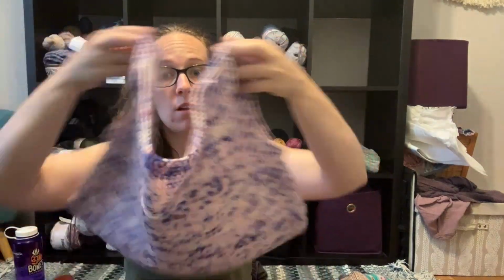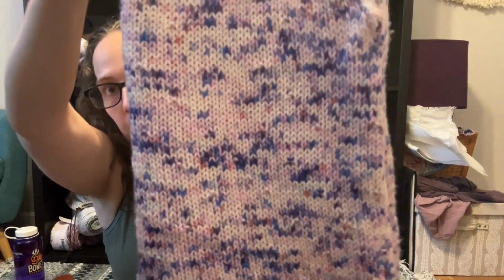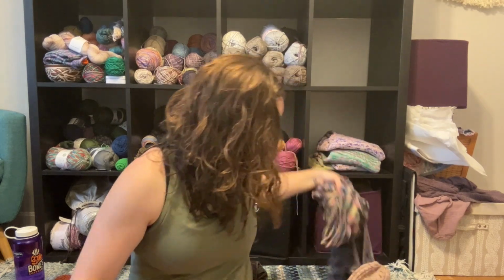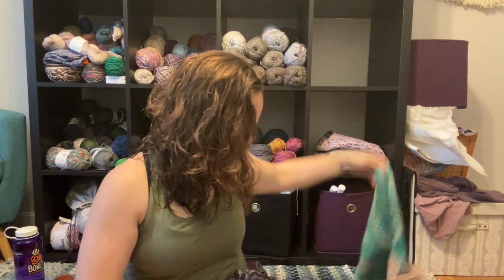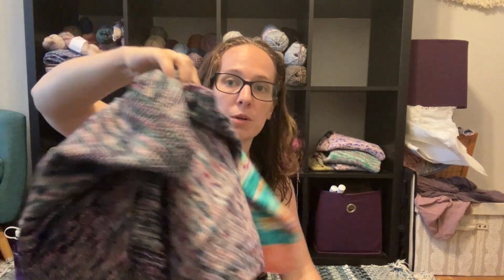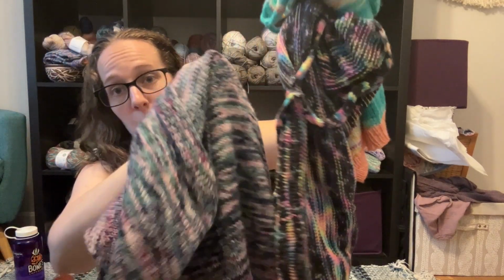This is also dyed by Jake from Ken Yarn. I currently don't remember the colorway, but it's very pretty. I have 1, 2, 3 currently finished Breeze Racerbacks. I'm keeping all of them.